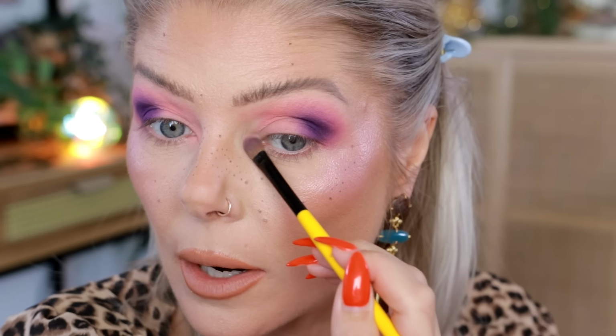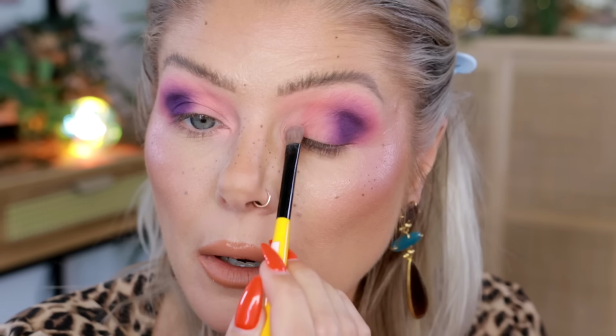And I'm gonna put it in the inner part and just brush it up towards the brow. I'm taking it a little bit on the lower lash line, but we're gonna do the lower lash line the same colors as up here. But I'm just waiting because we're gonna put on that blue as well.